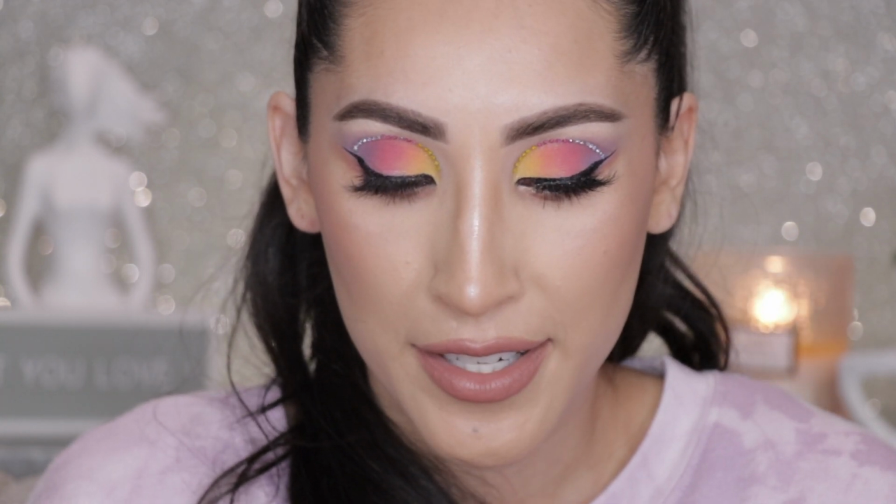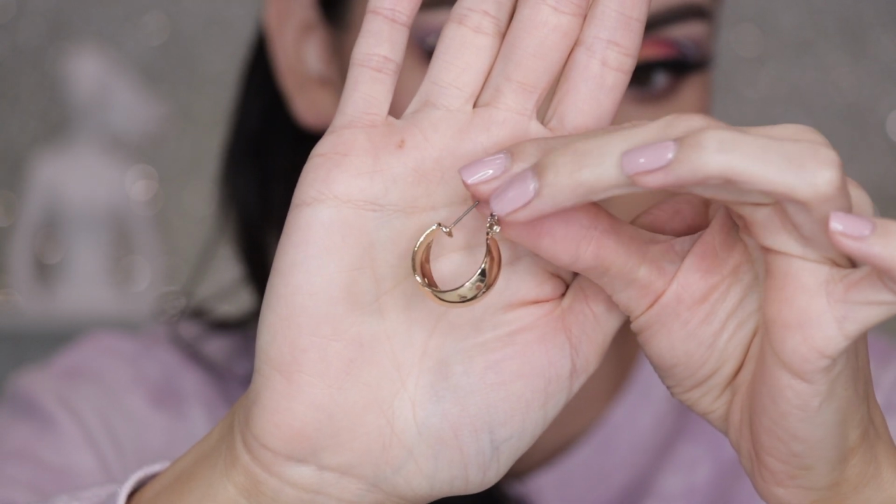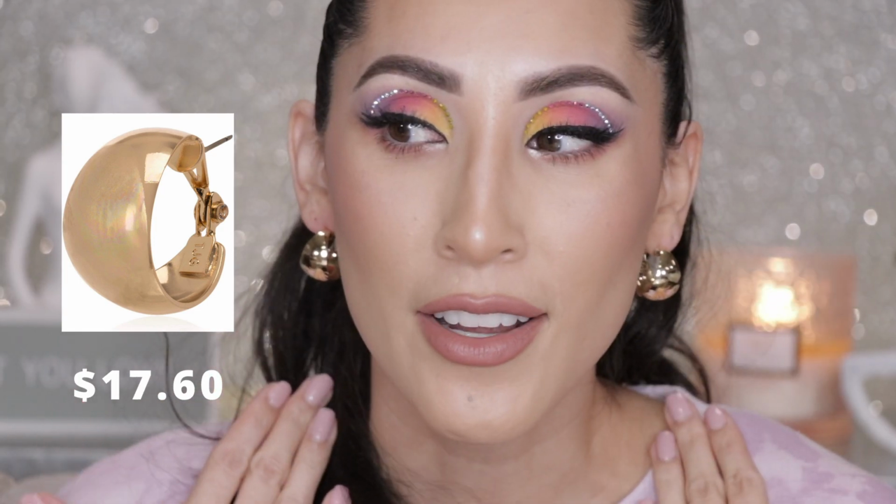This next pair is one of my favorites. I've been really into super chunky gold hoop earrings like this. I just think these are so pretty. This is what they look like on. I love these type of earrings. I'm always on the hunt for something super chunky, really big gold earrings like this. I just think they're so pretty, and these are not too heavy. My ear is pierced super low on my ear. I don't know if you can tell. So it's really important that I have lightweight hoop earrings.